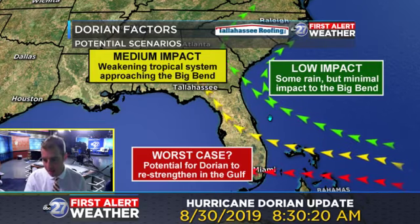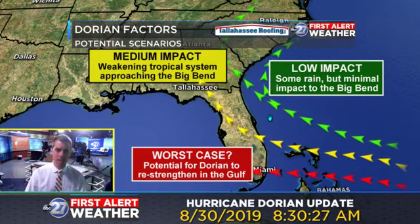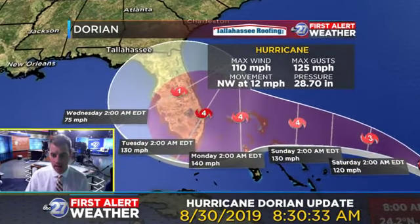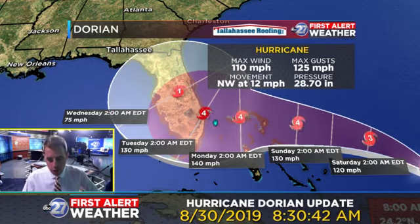If we get medium impact, coastal flooding is definitely a possibility, especially if this is a slower moving storm. Again, that's kind of the main concern here: the track has really slowed down over the past 24 hours with these outlooks from the National Hurricane Center. Yesterday we were talking about a landfalling hurricane on Labor Day. This morning we're talking about a landfalling hurricane on Tuesday.